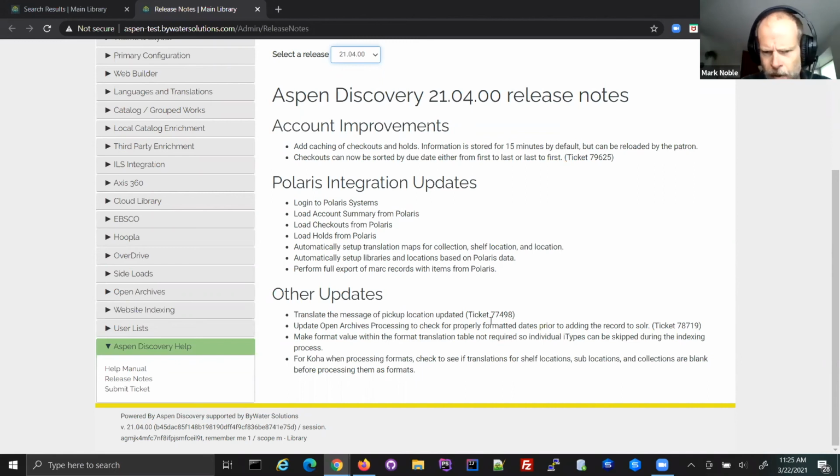Then in Koha, we're doing some additional checking to see if the translations for shelf location, sublocation, or collection are blank before we process them as a format, which just allows a little extra control. Any questions about any of that stuff? This will all get filled out more as the account improvement functionality gets finished. There are a number of bugs that will also get fixed between now and Thursday.